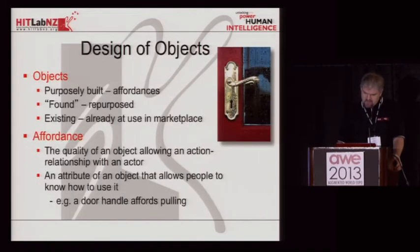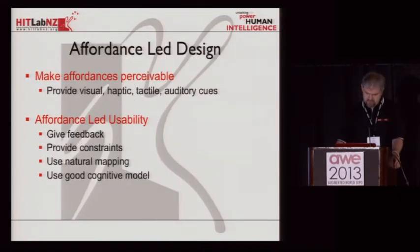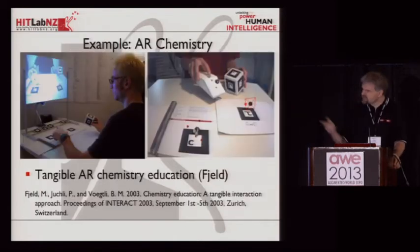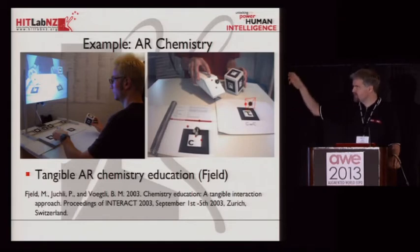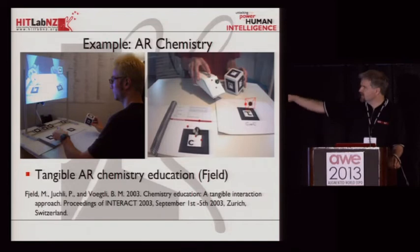So the design space for AR transitions or crosses over between purely physical real-world design into virtual reality. You have to think about the design of objects, and one of the most important elements of that is the affordances, or the shape of the object. So you've got to think about affordance-led design, how you can design objects to show people how you want them to be used. A good example of that is this project on AR chemistry that Morten Fjeld did almost 10 years ago, in which they had very simple AR toolkit tracking on the markers, but they put those markers on different objects and used the object shape to inform how they're going to be used.